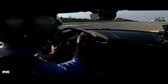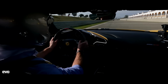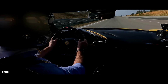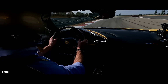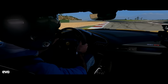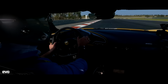Oh, look at the way you can turn it in on the brakes as well. Fantastic rotation there. Great stability under braking, no problems there. Get it turned in, nice. And he's flashing his hazards, so I think that is game over.